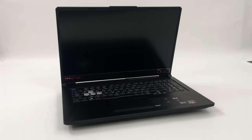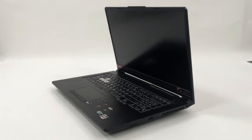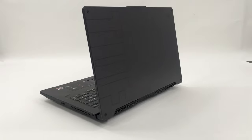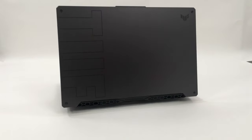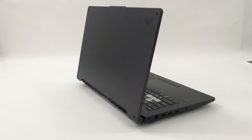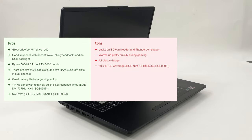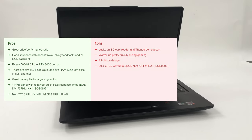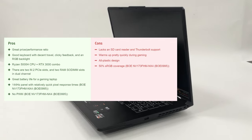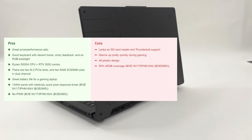Although the version we got has a 95-watt TGP, it still happens to beat even the RTX 2080 Super Max-Q. And in comparison to the 85-watt iteration found in the TUF F15 FX516, we see an uplift in performance of about 5-12%, which is not bad either. Other than that, we see a good I/O. Although it lacks an SD card reader and Thunderbolt capabilities, we find it good enough for the average gamer. Also, the upgradability is on point with 2 RAM SATA slots, and 2 M.2 PCIe x4 slots for storage.